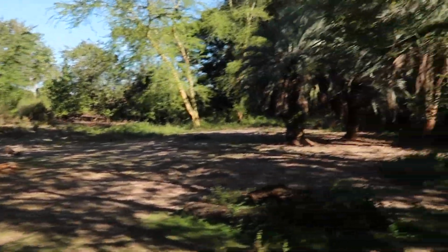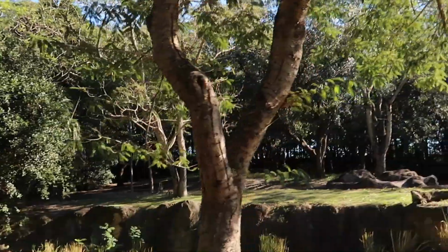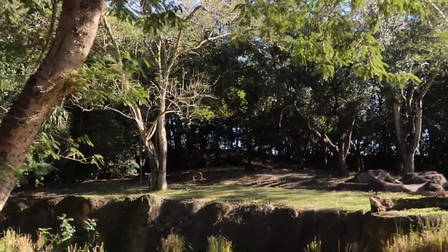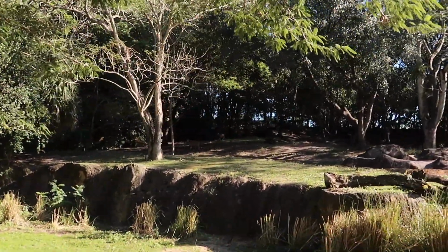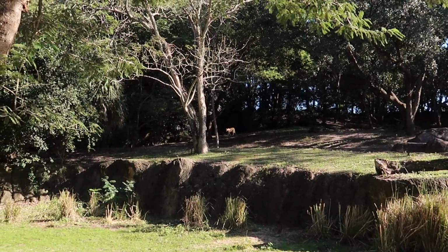Now, up here on the left, I can see it looks like 2 cheetahs, 1 and 2, farther back there to the left. Fastest land animals in the world. Cheetahs can go from 0 to over 60 miles per hour in just 3 seconds.